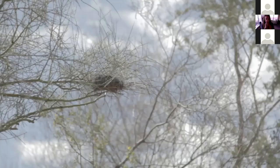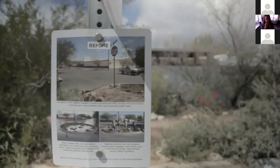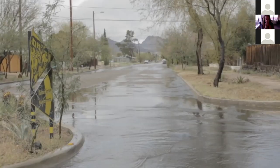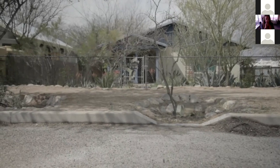And then those trees not only shade but grow food, provide wildlife habitat. The key is to show those relationships, so people see, oh, I get it. The street drains its water to the tree, which shades the street. How can I do that?